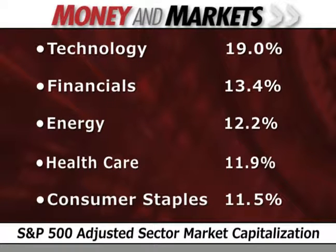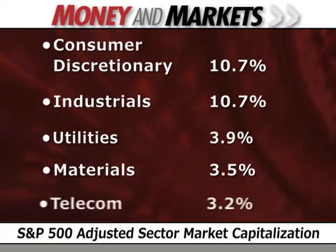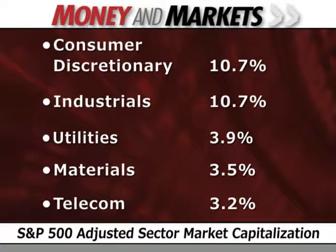Conversely, the best performing sectors tended to be smaller. Utilities had a great year, but that group represents only 3.9% of the S&P 500's value. The year's other two big winners, consumer staples and healthcare, are middle-sized. This pair kept the financials from dragging down the whole index.